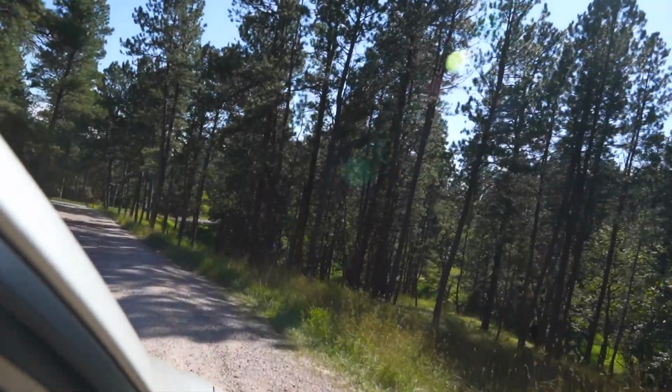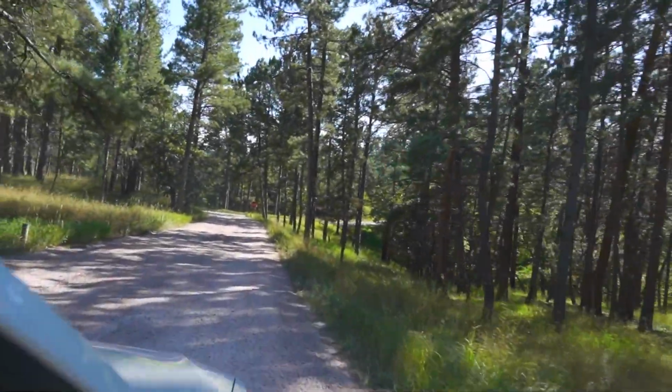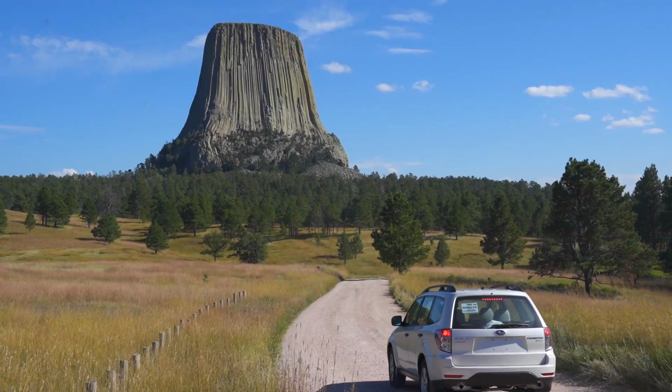That's another story. A minute drive away from the visitor center, there's a little dirt road you can come up that gives you this view, so you're a little bit further back so you can see the whole thing a little bit better. Come in the late afternoon, that's when the light is the best, I think.